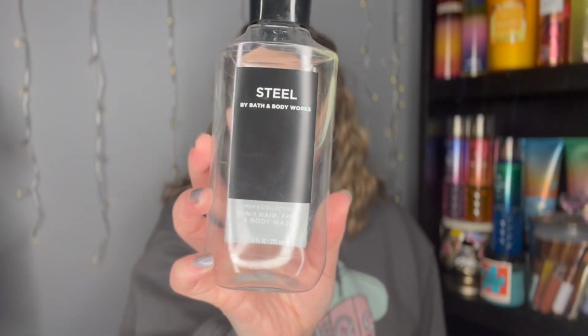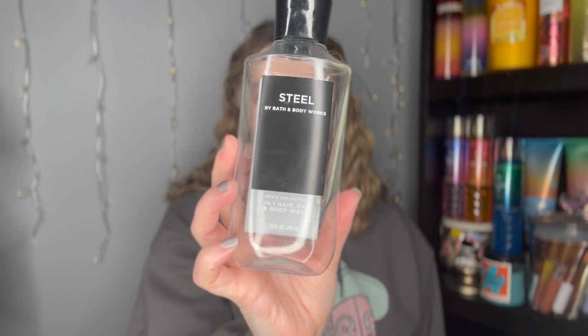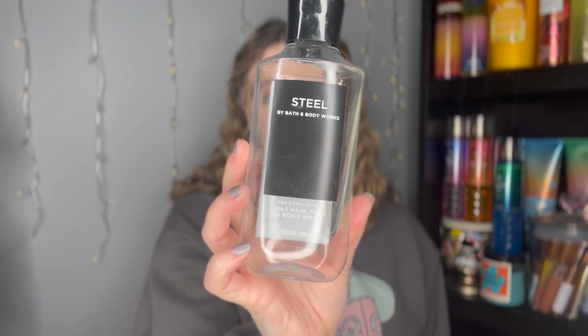As always, the first thing my boyfriend actually used up is Steel in the shower gel. This is Cool Bergamot, Crushed Woods, and Tonka Bean. He really enjoyed this scent. Not much to say about it, but I think he should get it again because it smells really, really good. So there is Steel. I didn't include that one in my totals because that's my boyfriend. Usually he forgets to give me his empties. That's why I don't include them.